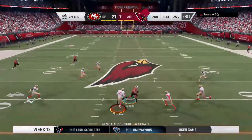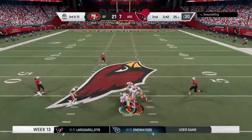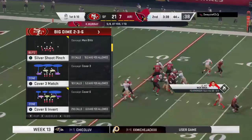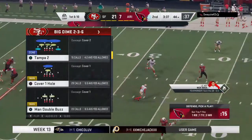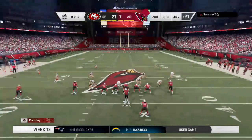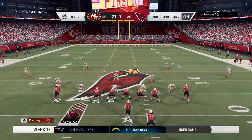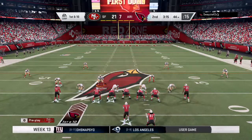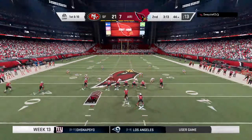To throw, it's Murray. Able to find Isabella. And they'll get it up just short of the 45 at the 44. First target, first catch, and a first down. The goal for any offense versus his own defense, find the holes where guys are available and put the ball on the receiver before any defender can step up and fill it. They did it well there.